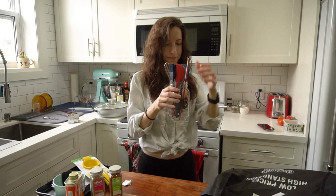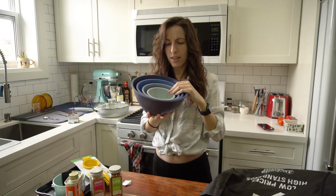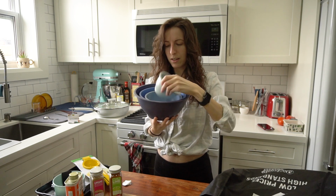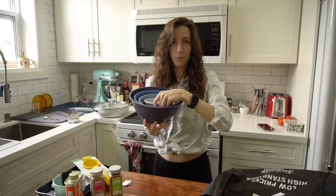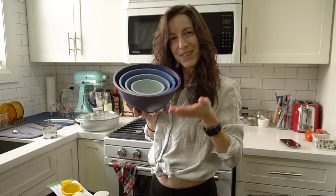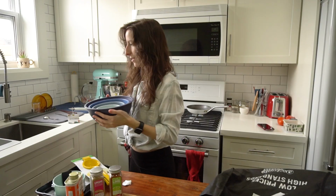There we go. I also got these bowls, which you'll see in some videos. They're kind of like that bamboo type material, but I just liked the color and the size, and they're really good for baking and mixing ingredients. So this was the only color they had, so these are the colors that I got. I really like them so far. They're coming in very handy. That's the main stuff from HomeSense, Winners, Marshalls that I got.